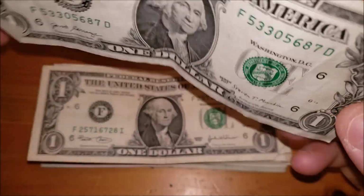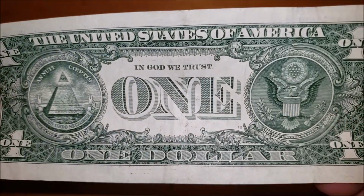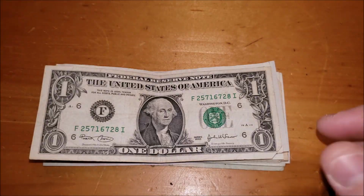But in this case, ones have absolutely no difference in them since 1957. So nothing to talk about there. Really clean looking note overall, minus this fold.